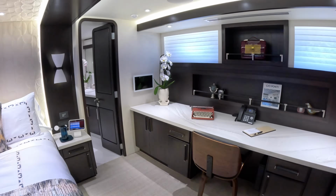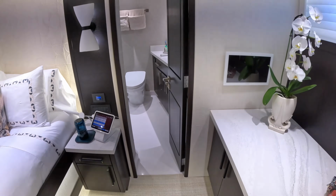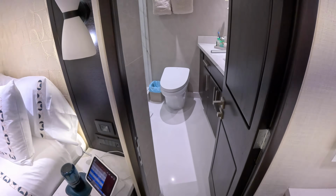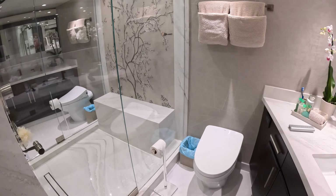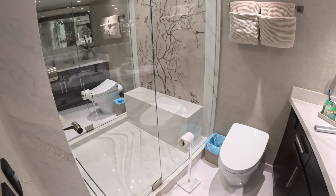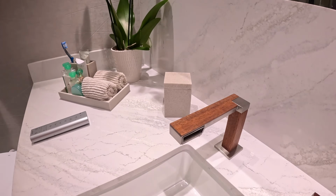All right, we'll come in through here. Look at this vintage typewriter down here. But yet, against that, we've got the modern iPad controls to configure everything. Obviously, all full air conditioning. We've got the ensuite here. Japanese toilets in here. We've got the shower in the centre, of course. Again, with these beautiful taps. I love these.